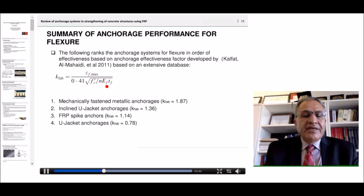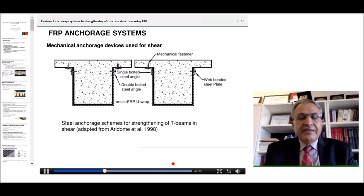So what we have here are relative effectiveness factors. Just to give you an idea, the relative value between these four systems. For the mechanically fastened metallic anchorages, the effectiveness factor was 1.87, inclined U-jacket anchorages 1.36, the FRP spike anchors 1.14, and the U-jacket anchorages, which is the third U-jacket, this is 90 degrees, not inclined at 45, these 90 degree anchorages 0.78. This just gives you an idea of the relative value between these various anchorage systems.